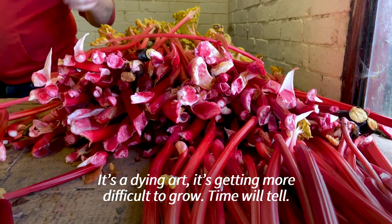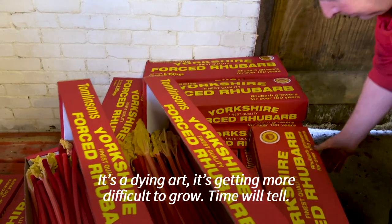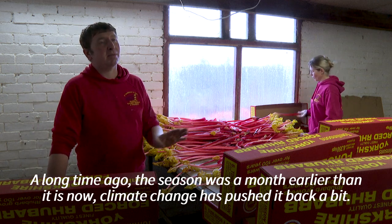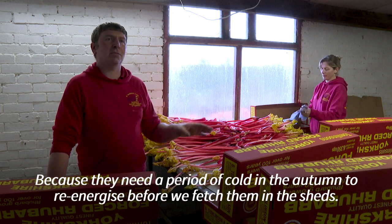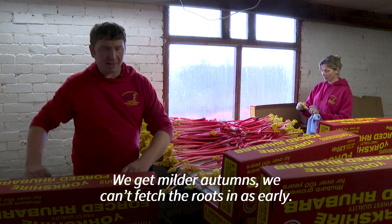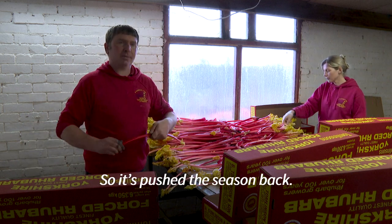So down there, it's getting more difficult to grow. Time will tell. A long time ago, the season was a month earlier than it is now. Climate change has pushed it back a bit, because they need a period of cold in the autumn to re-energise before we fetch them in the sheds. Because we get milder autumns, we can't fetch the roots in as early, so it's pushed the season back.